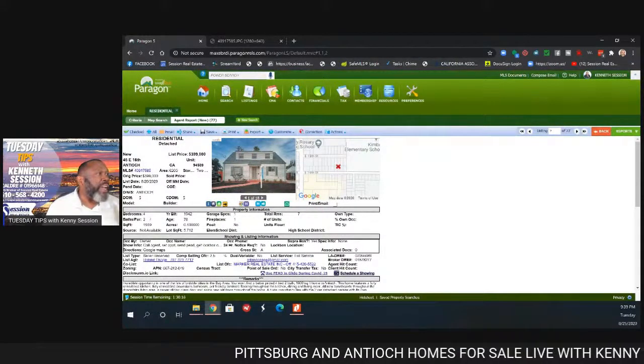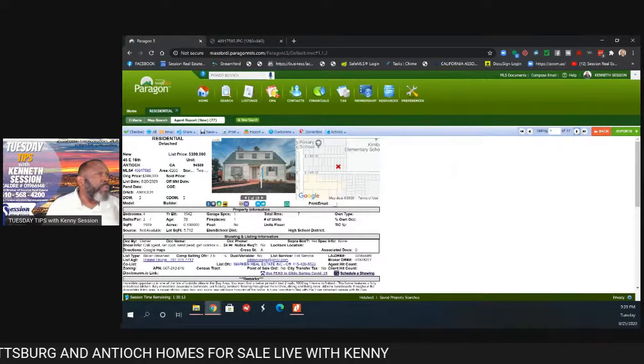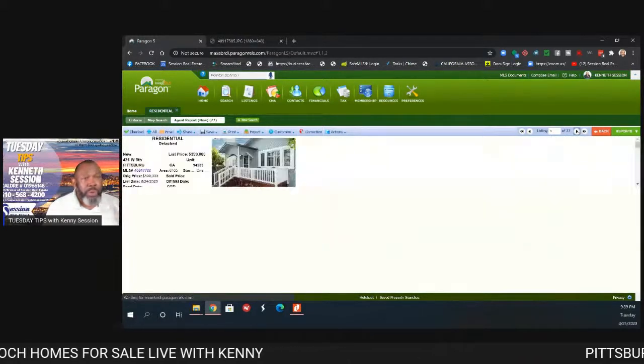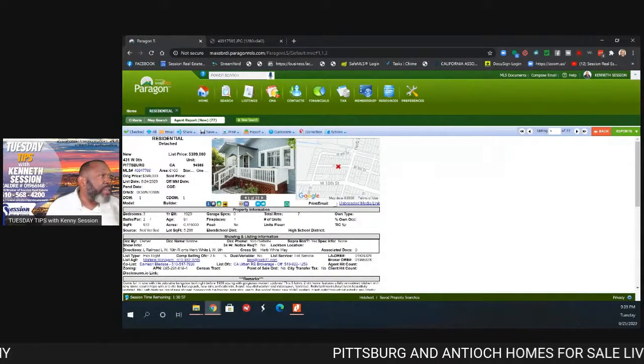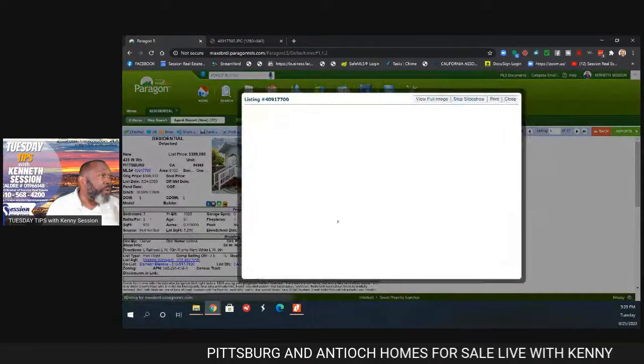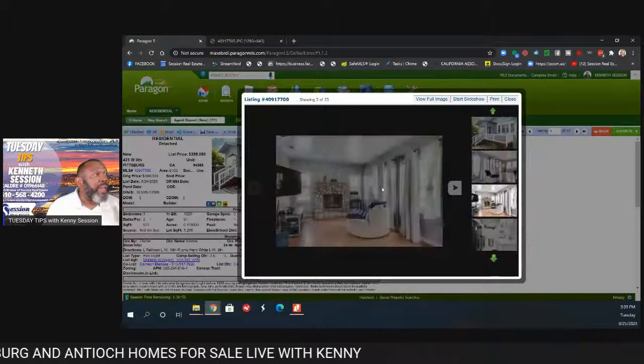Some of these properties, this is the cheapest property you're going to find out in Antioch. You can see this is in Antioch. It's been on the market for about 5 days. We're just scooting through some of the properties, showing you some of the stuff that's available. Here's another one in Antioch. This is also Pittsburgh. It's listed for $399,000.